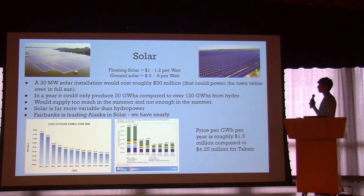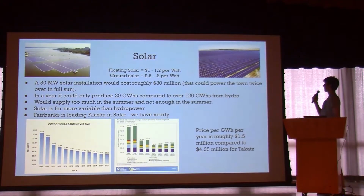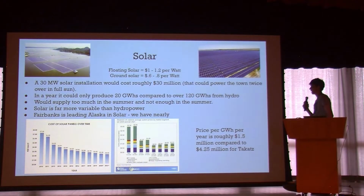And as I have on that other bullet point, we supply way too much in the summer and definitely not enough in the winter. Oh, I wrote that completely wrong. Whatever, as I tried to say. And so in a year, we would only produce 20 gigawatt hours compared to the over 120 gigawatt hours we get from hydro. That's consistent and that we can draw from and change up as we like, versus solar where we're at the whim of the sun. And so solar is obviously much more variable than hydropower.